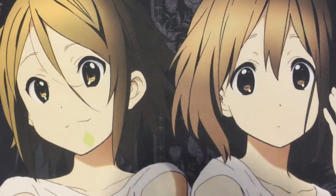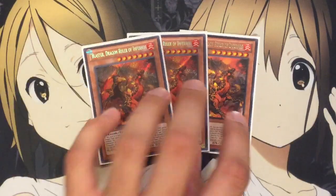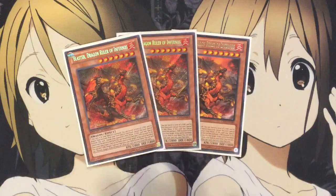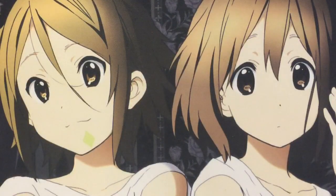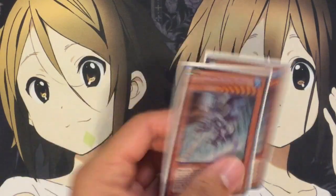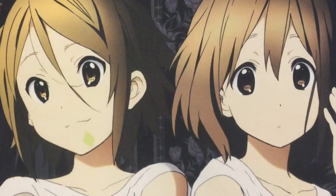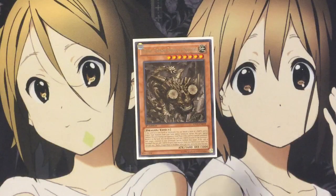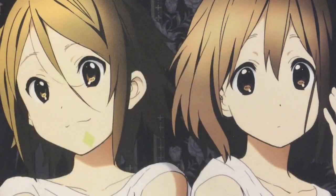Next up, we have the E-Dragons. I have my 3 Redox. These were cards that I really used in a lot of decks, especially Redox, a lot in Lavals, and a lot of my other fire decks. I used Tidal in Gishkis, so I liked having this at my disposal. Redox I used in Naturias. Sadly, I only have the 1 rare one. I don't know where my secrets went off to.